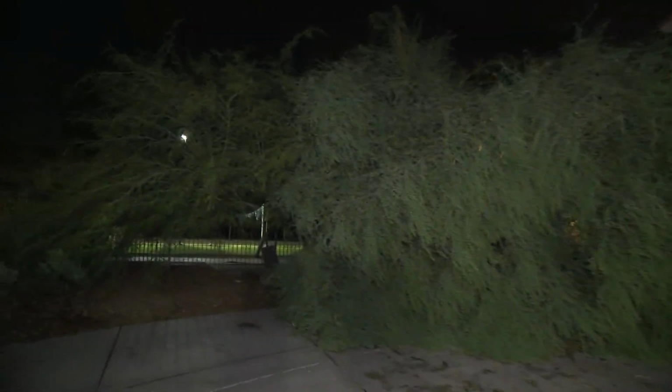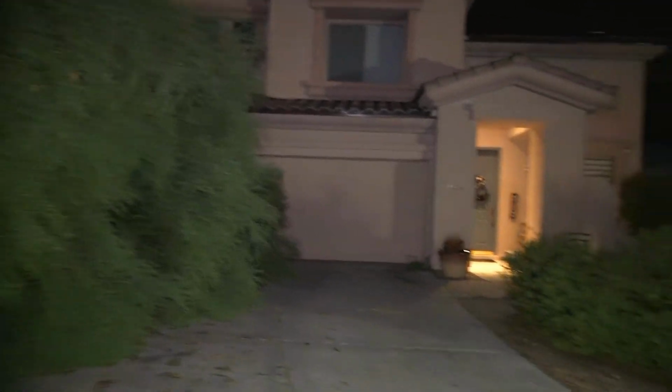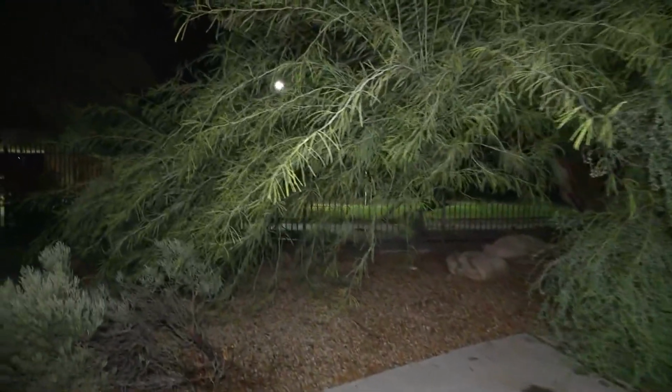That's not the only damage. Check out this massive tree that's actually from a park that came down into her driveway, blocking her cars. The homeowner telling us that she could feel her house shaking, and she's far from the only one. This isn't the only damage that we're seeing here in this area.